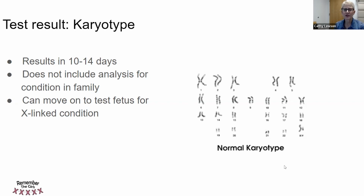This type of analysis, a karyotype, takes about 10 to 14 days from the time the laboratory receives the amniotic fluid. It does not include analysis for any specific genetic syndrome within a family, but that fluid would remain available to move on to doing additional genetic testing as indicated.